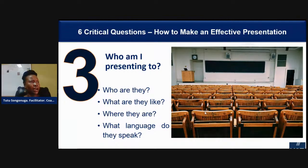Tutu was in a room where I was. When did I meet with Tutu? When did I meet with Demi? When did I talk to Tola? That is how your audience should feel. So we're going to be taking you through who am I presenting to. That's something you should be thinking of. Who is my audience? You need to profile your audience.